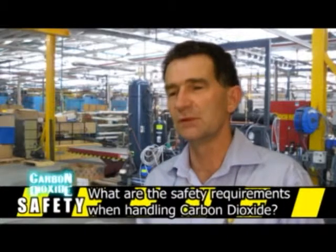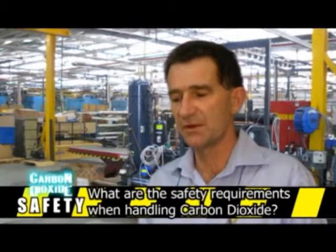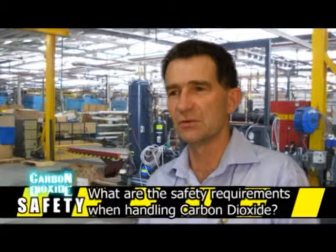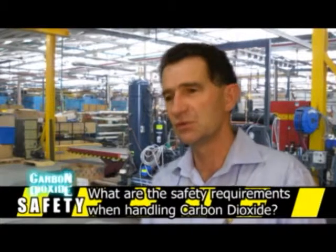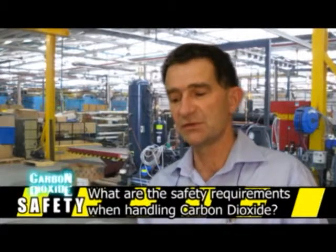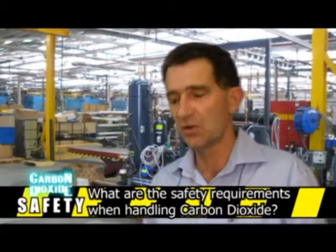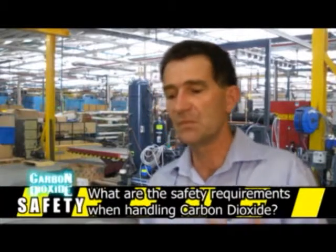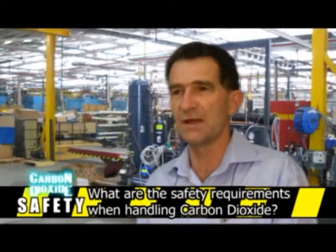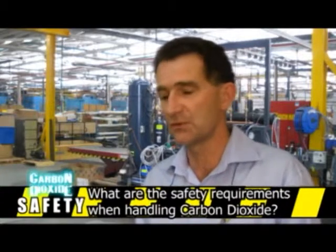CO2 poses several major risks for technicians, and these can be broken up into three areas. Firstly, contact with liquid CO2 can cause cryogenic burns, so you should make sure that you've got all your personal safety equipment there, such as clean, dry clothing. This should be a long cotton drill shirt and long trousers. You need to have clean, dry, waterproof gloves or leather gloves, and face and eye protection is critical as well.